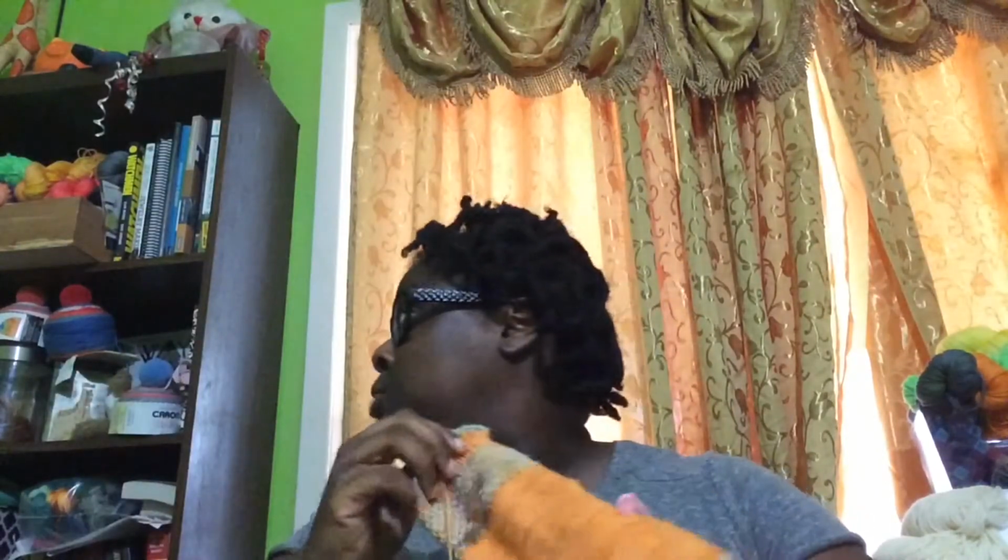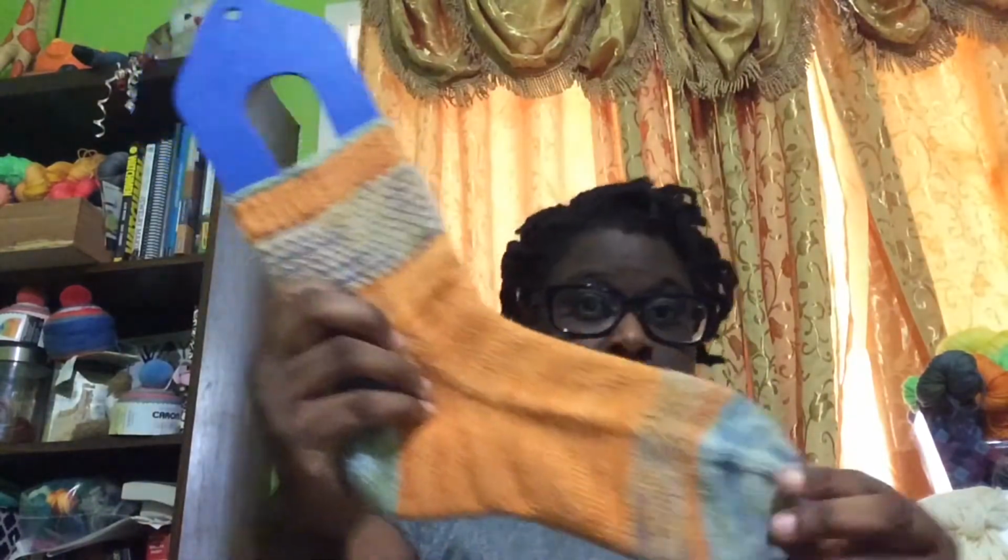So, I had actually finished one of the socks. I just realized I forgot to put the sock in. Hold on. Okay. So, here it is on the sock blocker.